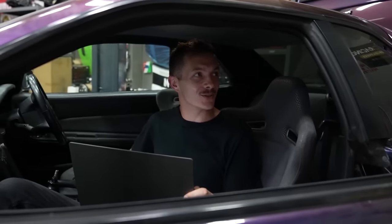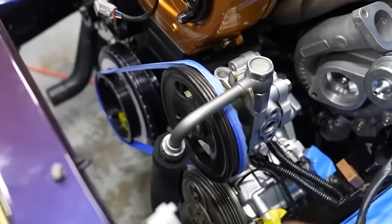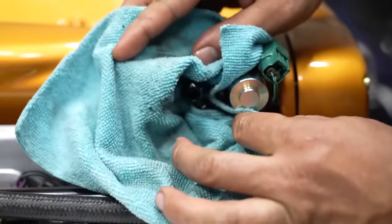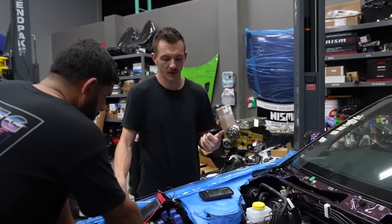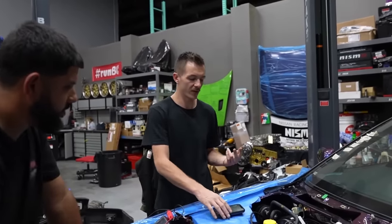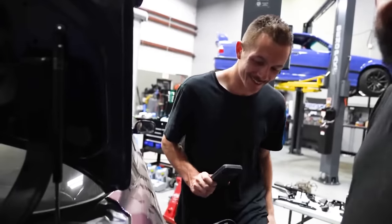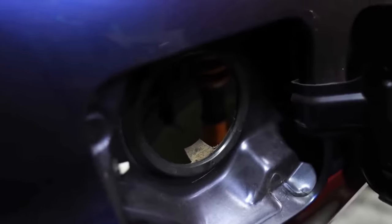It does something! Man, the RB26 starter sounds so cool. It has oil. There you go. We know we have spark. We know we have fuel. We know that the trigger system is working. Oh, we don't have a filler neck. We forgot about that. I want to start it right now. We're gonna get the GTR running today.